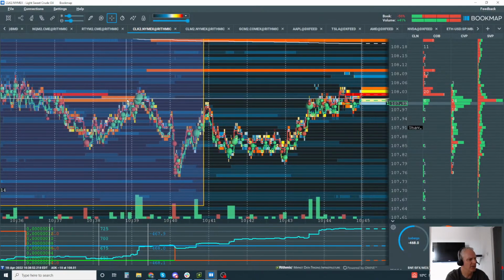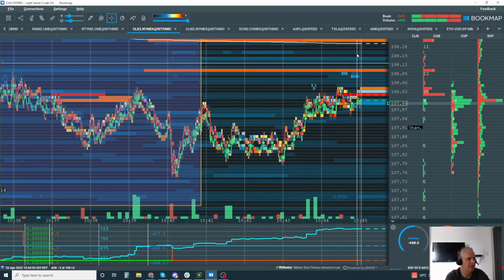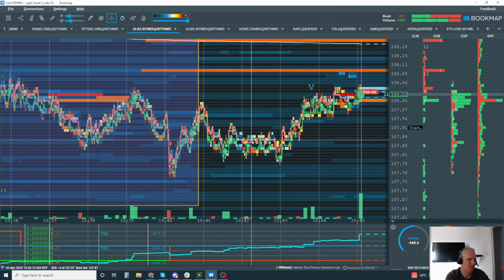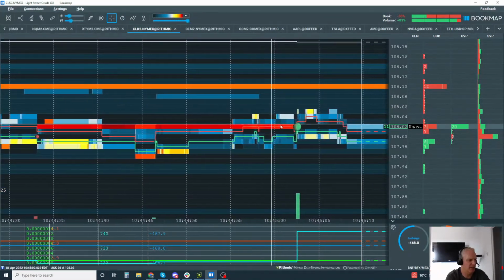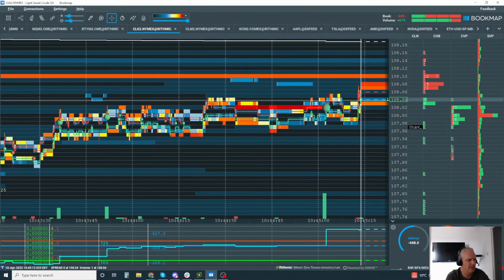And buyers took this liquidity on, and they're still buying pressure up here, so I'm looking for them to trade through it. Here they go. Okay, so they took this guy on and traded into him, and now we want to see them trade above it. Here we go.